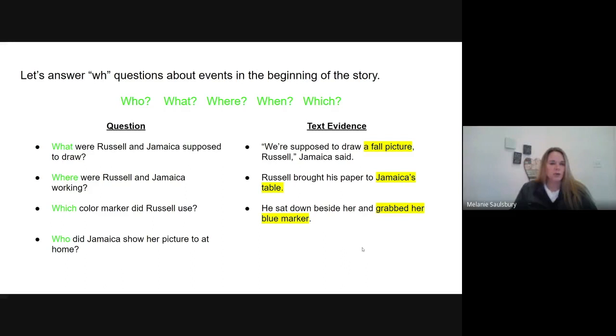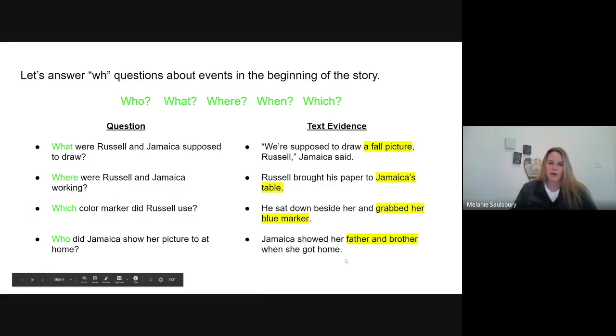Who did Jamaica show her picture to at home? I'm stopping and thinking about the text and also the illustration. Do you remember who she showed the picture to? Jamaica showed her father and brother when she got home. I remember she was telling her father all about it.